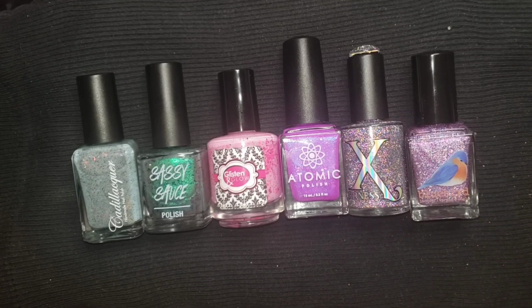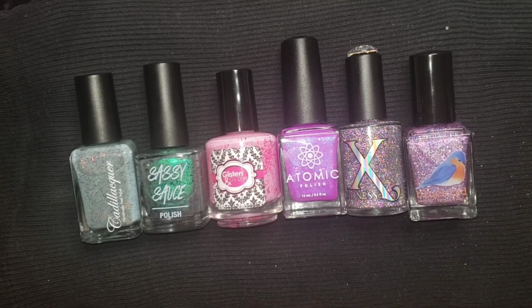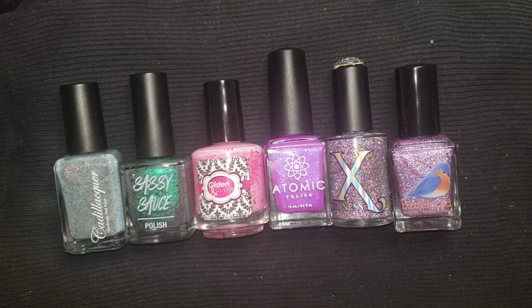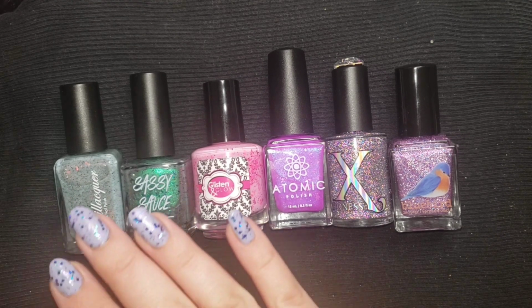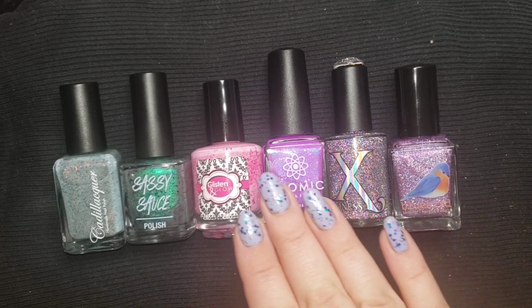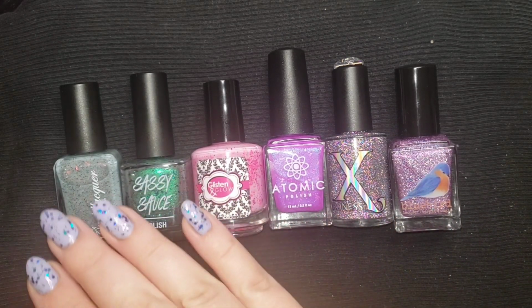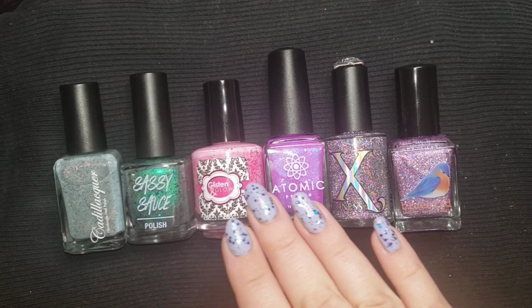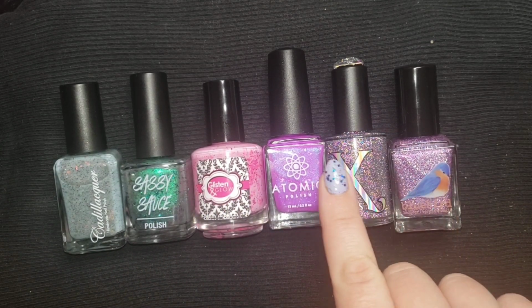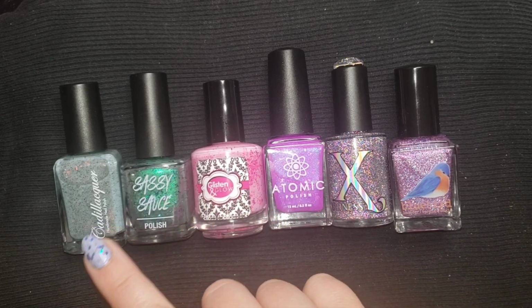And that is my polish pickup haul for the month of October. I found some really beautiful ones, and I'm so glad to have each and every one of these super unique beauties in my collection. Let me know what your very favorite one is down in the comments. If you picked up any of these, let me know. How do you like it?